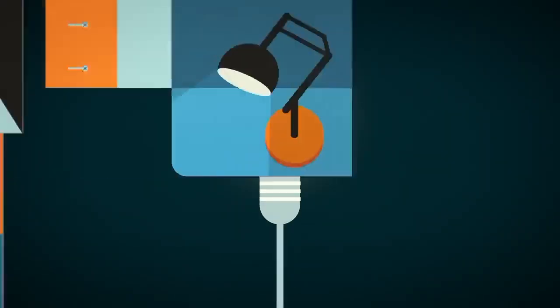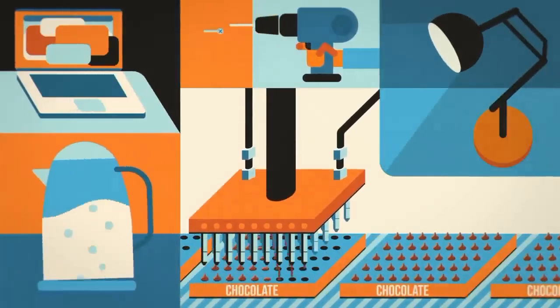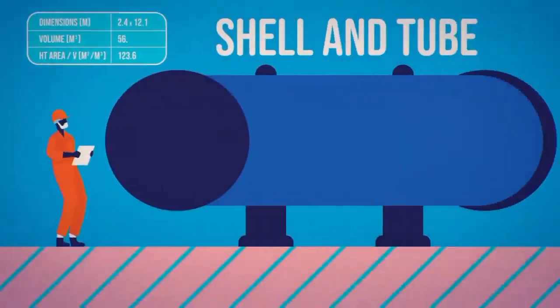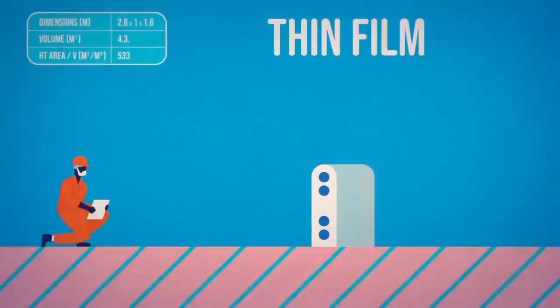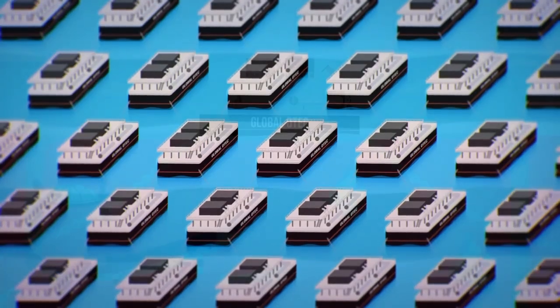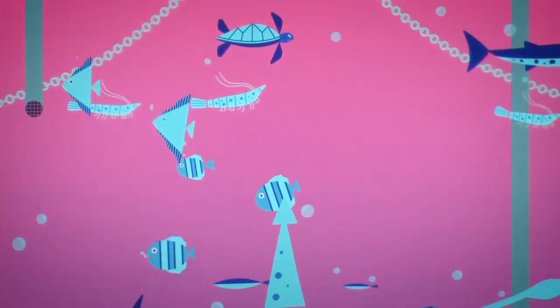In a closed cycle OTEC system, warm water evaporates a working fluid, such as ammonia, flowing through the heat exchanger. The vapor expands at moderate pressures and turns the turbine coupled to a generator that produces electricity. The vapor is then condensed in a heat exchanger, or the condenser, using cold seawater pumped from the ocean deeps through a cold pipe. The condensed working fluid is pumped back to the evaporator to repeat the cycle.